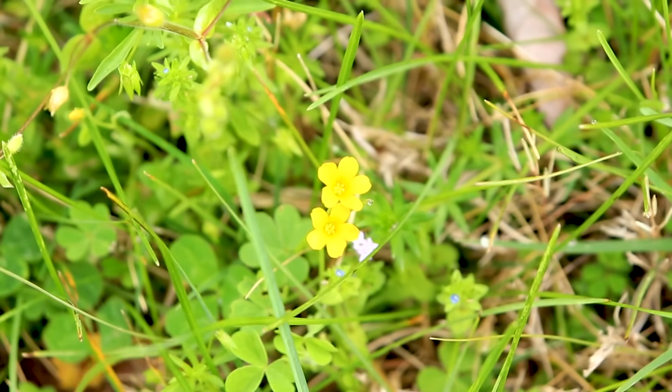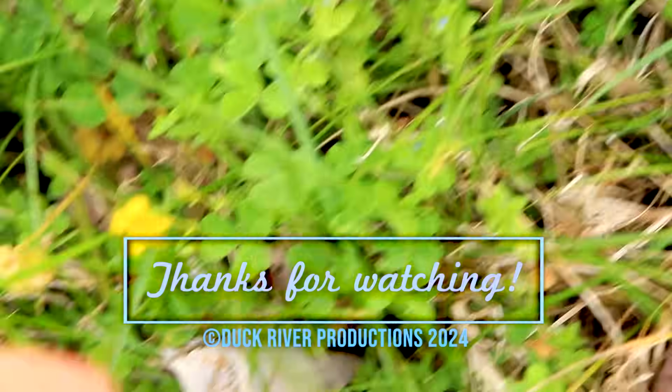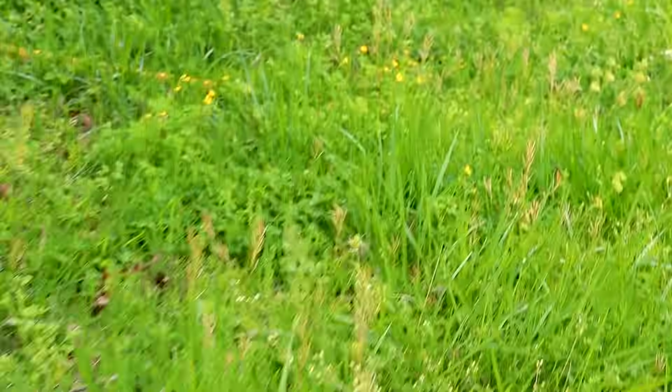This is slender wood sorrel, and you can recognize it because it's got a clover shaped leaf. Little yellow flowers. There's so many little flowers growing in the lawn, and today they're going to get cut. Wow.